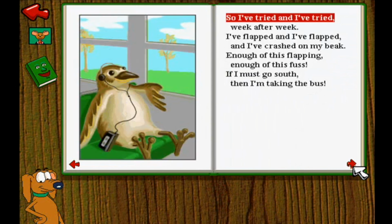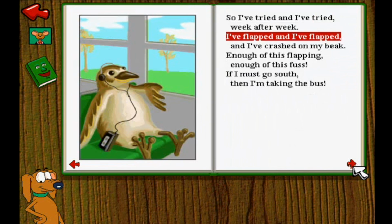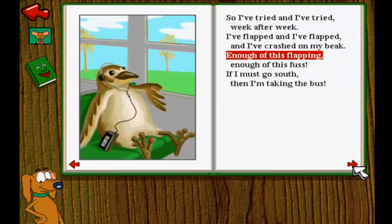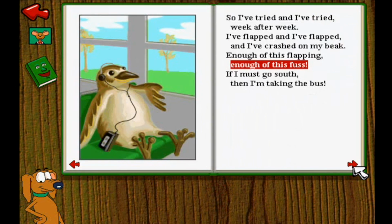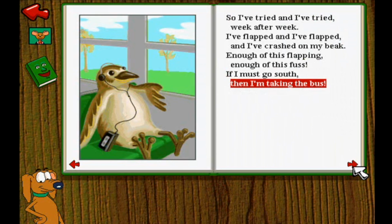So I've tried and I've tried, week after week. I've flapped and I've flapped and I've crashed on my beak. Enough of this flapping, enough of this fuss. If I must go south, then I'm taking the bus.